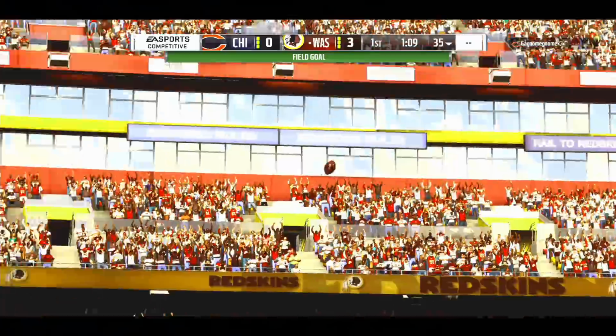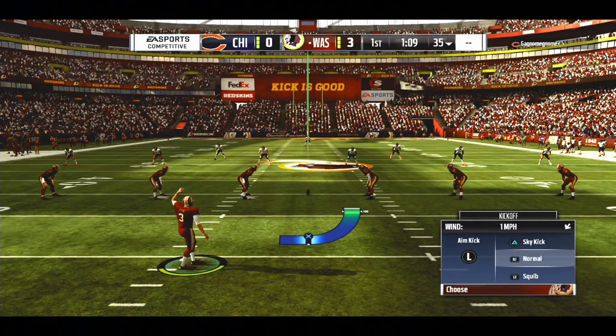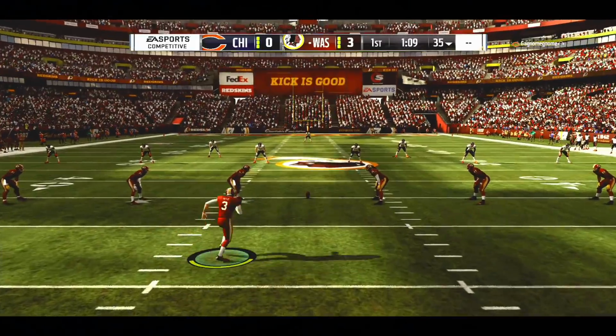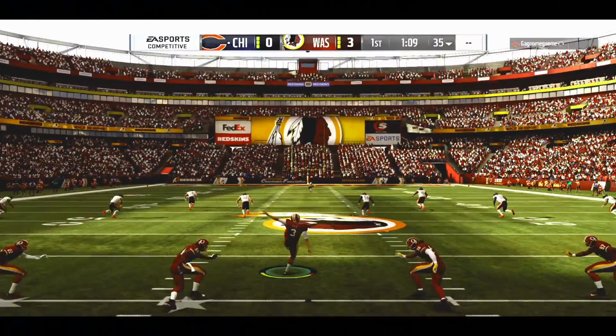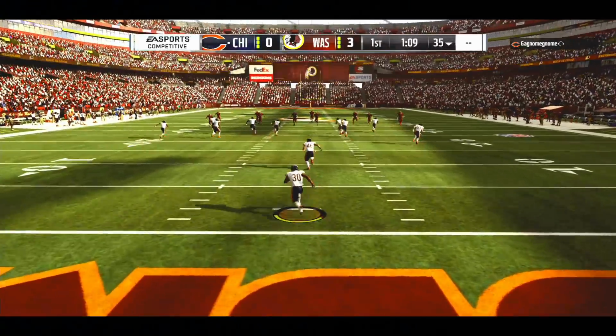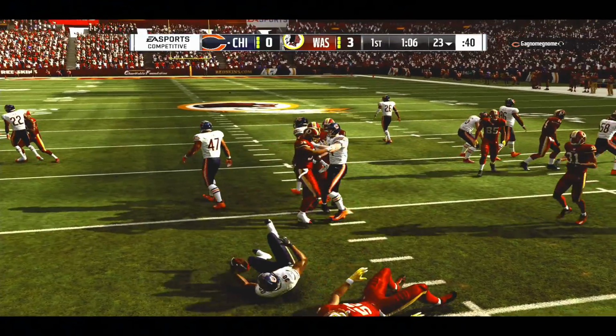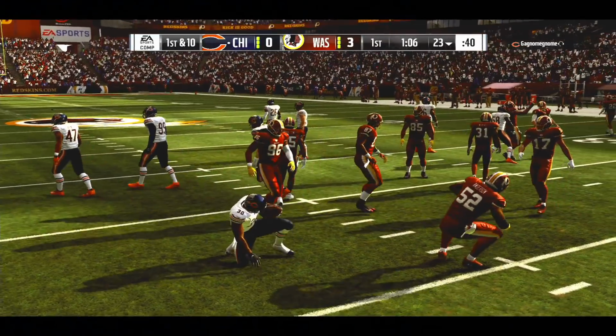And it's 3-0 as the Redskins strike first. So an opening drive field goal maybe doesn't whip this crowd into a frenzy, but I think that they will take the early lead. There's no doubt about it. They will always take the early lead, and maybe that celebration comes later if they play it well and they can break things open. But right now, this is all about letting the offense just get settled in.